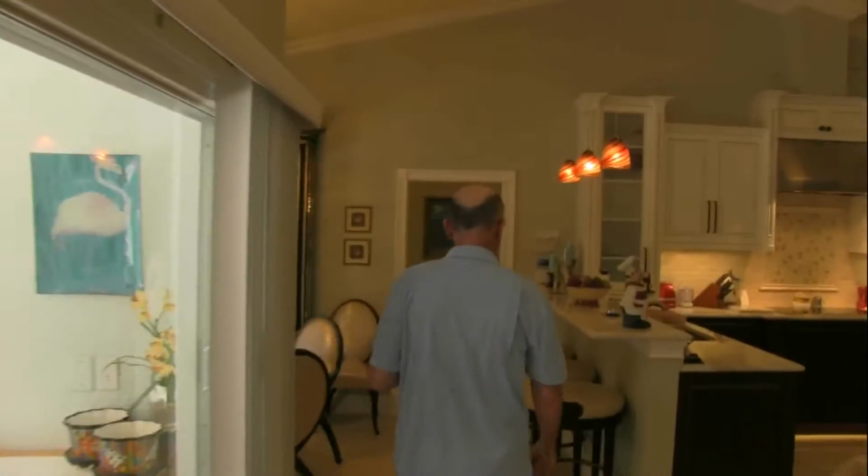But let's go over to the other side of the house. So this is now the west wing, and it houses the rest of the home. So we'll start with what I call our guest room.